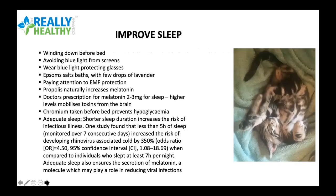We've spoken quite a bit about improving sleep and improving our melatonin production, so I won't go into this again, but it's definitely important to protect ourselves from the EMFs, to improve our melatonin, and taking a bit of chromium before bed can be really useful because it stops that dip of hypoglycemia in the night. And this was a research paper which showed short sleep duration increases the risk of infectious diseases.